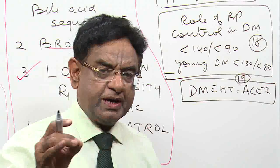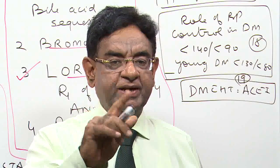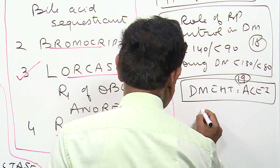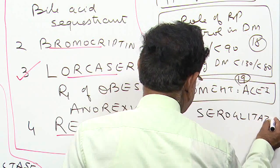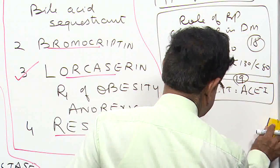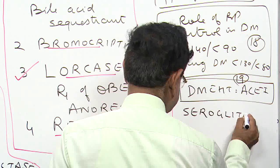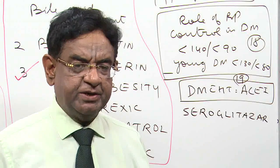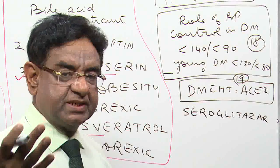Okay. Now one more drug has come in the Indian market as a tablet, a new drug recently launched, not given in the 19th edition of Harrison also. This is beyond the 19th edition: saroglitazar. This is a tablet available in the Indian market. As I told you, not given in the 19th edition. This question will surely come to you in this exam because it is widely discussed in all the conferences.